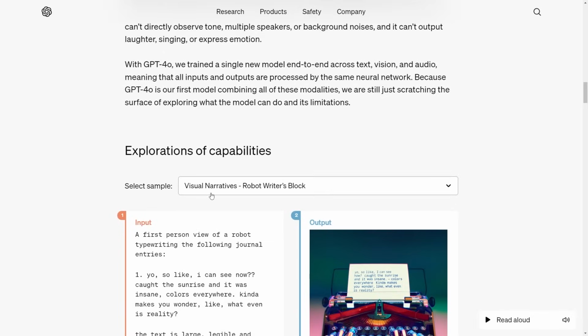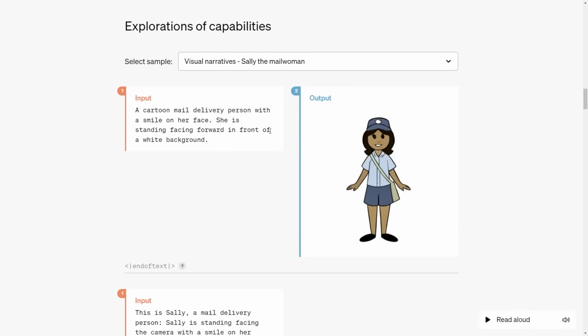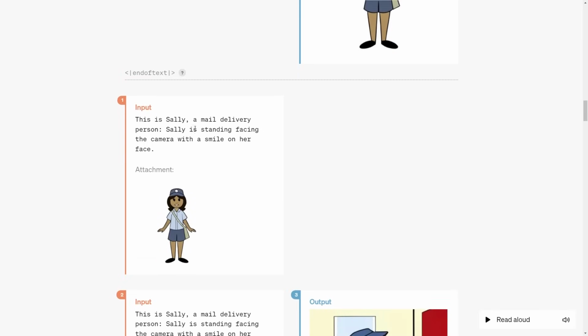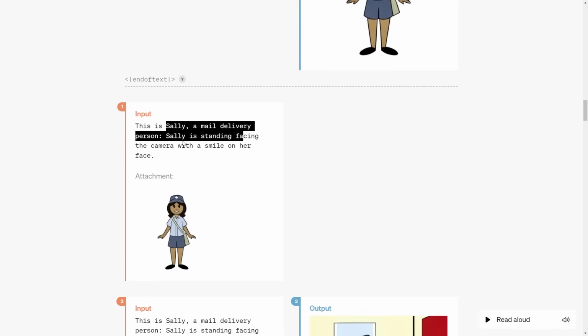There's also this example right here, visual narratives, the Sally woman. Now, with this exploration of capabilities, what they're aiming to show us is exactly how consistent character generation is done. So you can see right here that with GPT-4o, it says a cartoon male delivery person with a smile on her face. She is standing facing forward in front of a white background. Then you can see the same. Then you can see that you've taken the image that was generated by DALL-E. You can say this is Sally, a male delivery person.